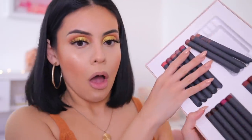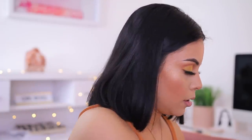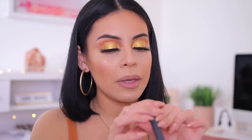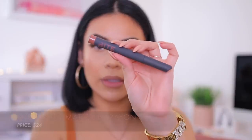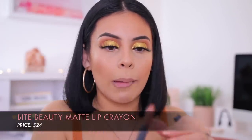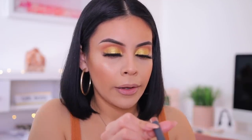Okay, now we have quite a few lip products actually, but I think I'm gonna test these ones out from Bite Beauty. Okay, hold on. So I'm gonna use the Bite Beauty Power Move Creamy Matte Lip Crayons. So this is what the packaging looks like, kind of like a ColourPop lippie stick sort of thing. This one is in the shade Amaretto.